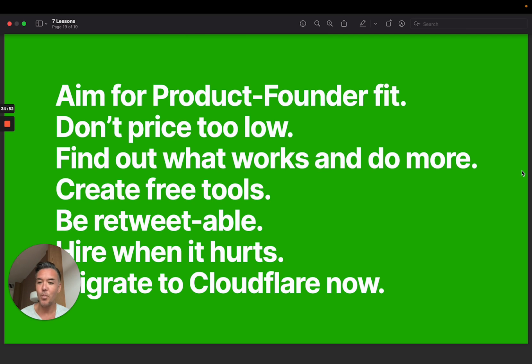And then lastly, migrate to Cloudflare. Cloudflare is an amazing product. It's saved our butts, and it's a proxy for don't put off these important technical migrations or technical jobs. Don't put them off for too long. Get them done. Whew, okay. I think that's about it.